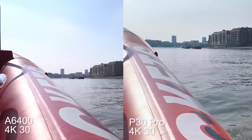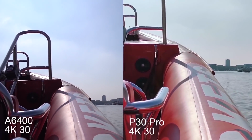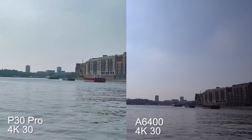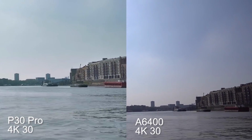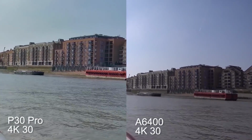I also went for a speedboat ride and compared the video quality to the Sony again. Colors and dynamic range once again is a big difference, and also if you have a look at the footage on the PC in full screen, you will see more details, especially in the darker parts on the Sony.